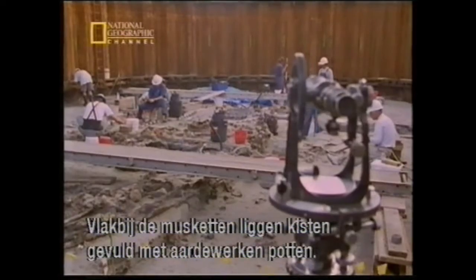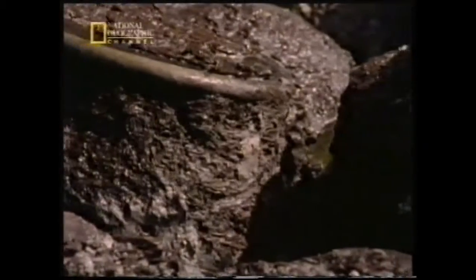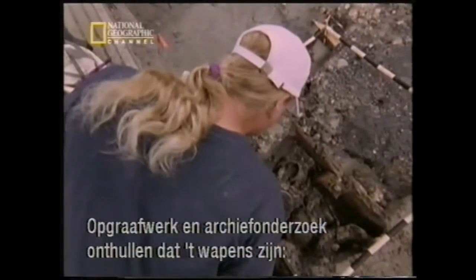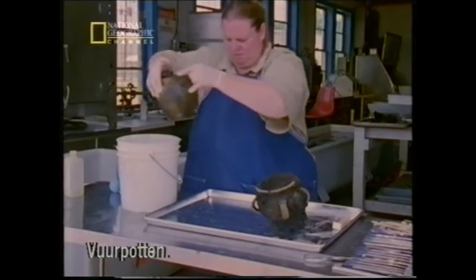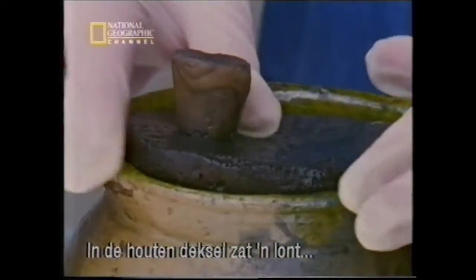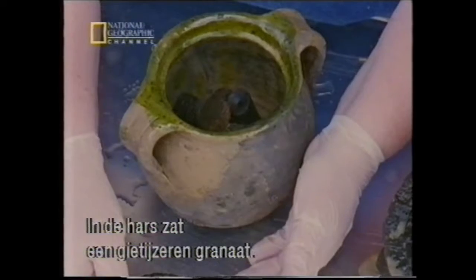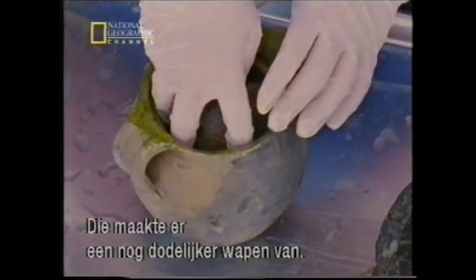Near the muskets in the Belle's hold are crates filled with ceramic pots. They appear to be storage containers, sealed at the top. Further excavation and archival research revealed that they are actually weapons called fire pots. A wooden lid with a wick was fastened to the pot to ignite the flammable pine tar pitch inside. Within the pitch was a cast iron grenade to make the fire pot even more deadly.